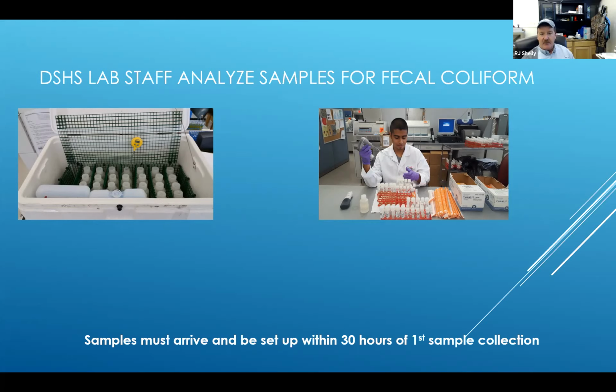This does become a problem when the shipper loses your samples and the bay is shut down. We have had situations where that has happened and it has cost the industry a lot of money. And there's not anything that we could do about it.